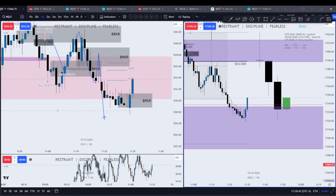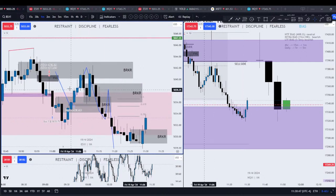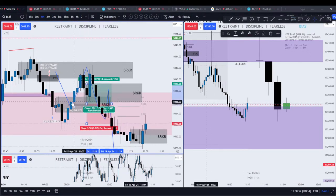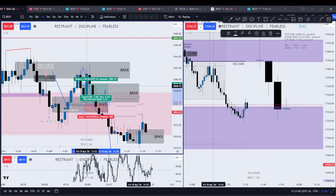Yeah. What's your stop when you're scalping? It's the same thing. Like, let's say I take this trade, it's going to be a 3-point stop. If I take this long here, this is a good example. I'll likely just take it at this order block here, right? Just right under the FVG because we have two FVGs. I'll put my stop under the breaker, 1.5 points.